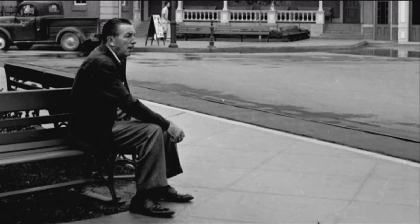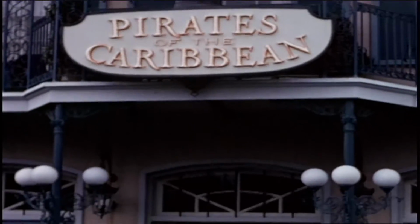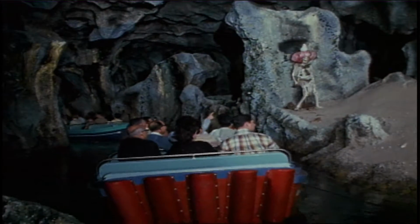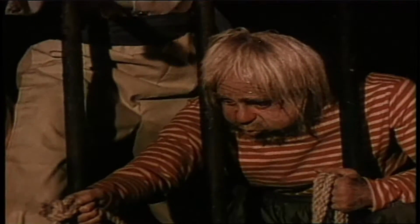Three months after the untimely passing of Walt Disney in December of 1966, the Pirates of the Caribbean attraction opened its doors to guests of the park. It was a throwback to the old mill rides with its water and boat-based system for moving guests through the attraction, but a leap forward with its huge cast of audio animatronics figures.